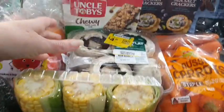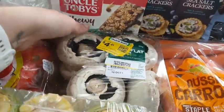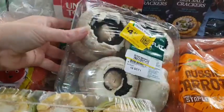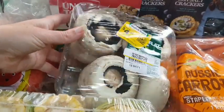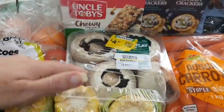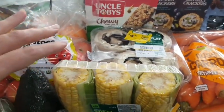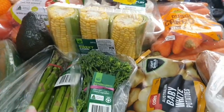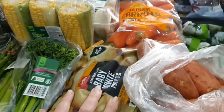The corn was $3.50 for the 3-pack. So that'll do us for one dinner, and managed to get some flat mushrooms marked down. These were $4.40. There is 7 I think in that packet, so we'll grill those off with some garlic butter and do the veggies, and that'll be dinner tonight. I think really yummy, lots of steamed greens, be good.